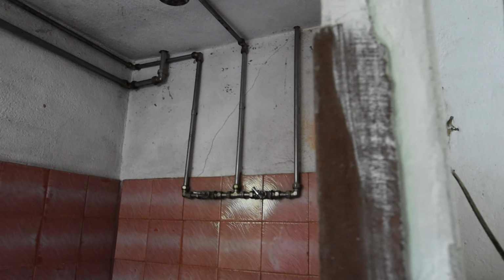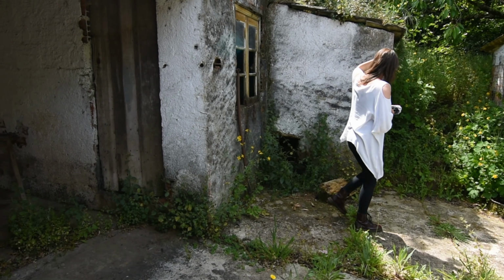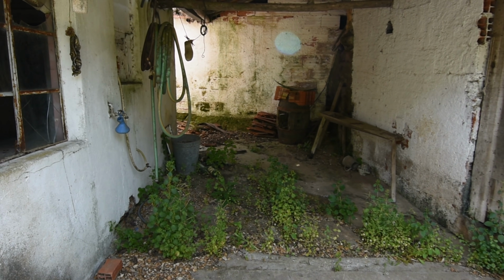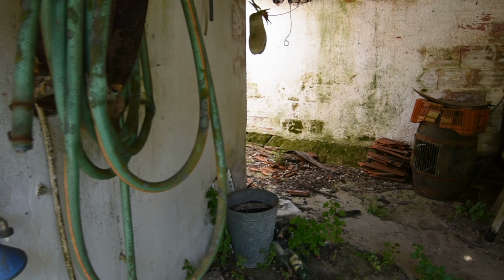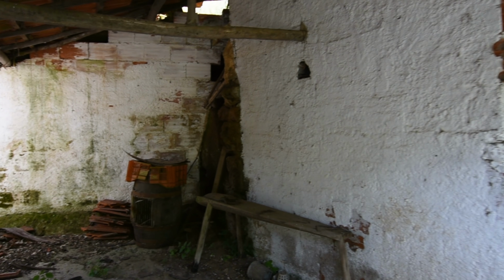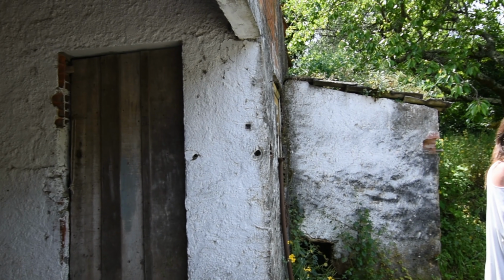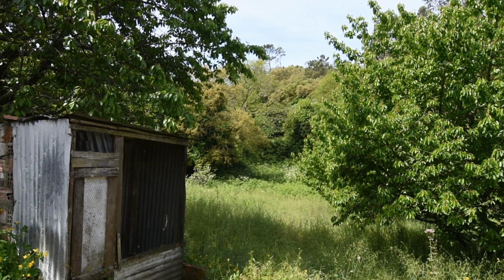Particularly fetching colour of pink. I'm poking my head in the outdoor kitchen there. This is where the garage, as I called it, comes round the back of the property. And that building there has the chimney in it. Here we have the fields.